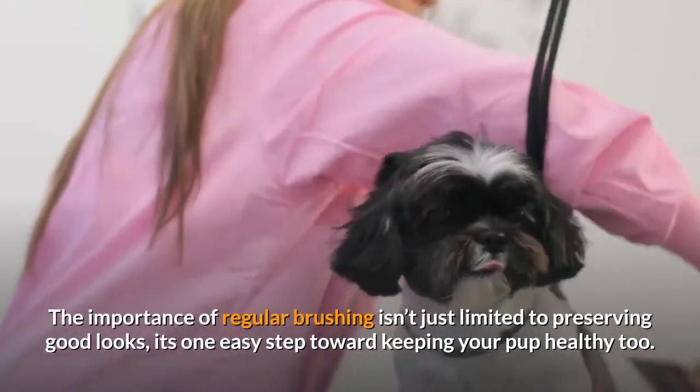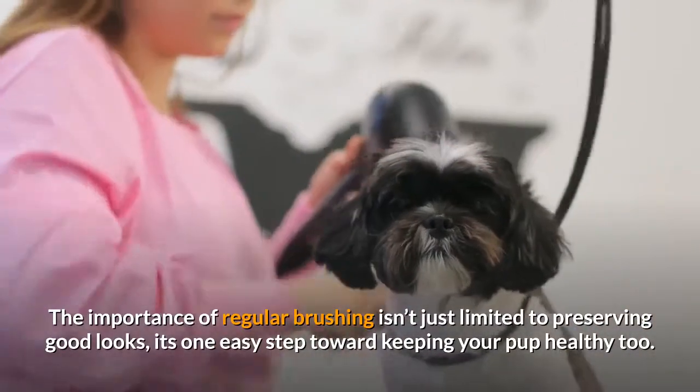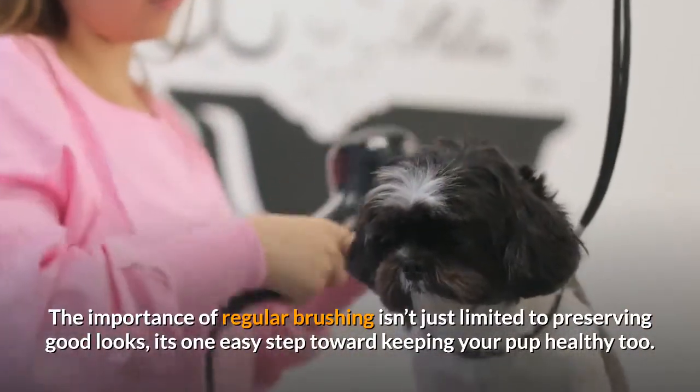The importance of regular brushing isn't just limited to preserving good looks, it's one easy step toward keeping your pup healthy too.